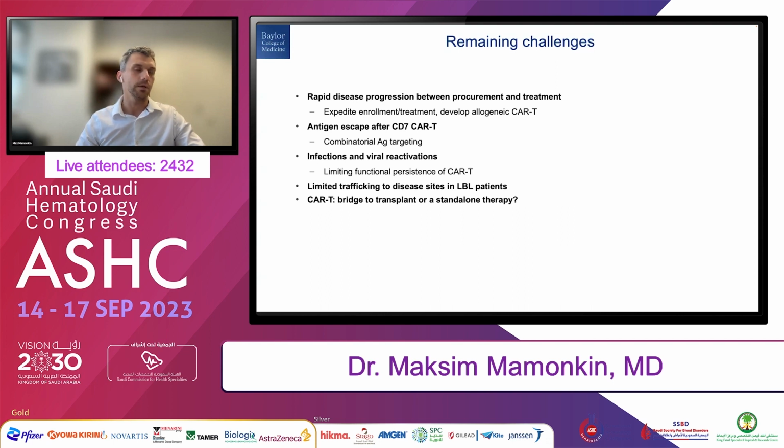Obviously, T-ALL is a very rapidly progressing disease, and frequently the patients have a lot of disease. They're filled with leukemia cells at the time of treatments. And so if we can treat them earlier and try to collect them earlier so their cells are in better shape, or maybe develop allogeneic or off-the-shelf products that will allow immediate treatments without waiting for the patient to progress, even on bridging chemo. So this is a very important area of development right now.